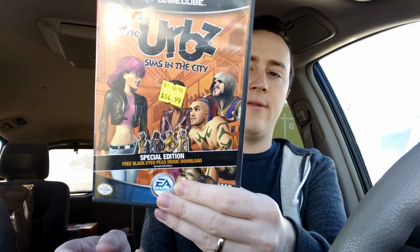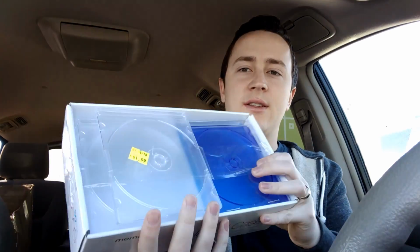Alright, so I got a few things at the first Goodwill. Got the herbs, Sims in the City, for $5. And then picked up these jewel cases, $1.99, probably 20 of them in there. So not a bad deal. I like to pick those up when they're cheap.